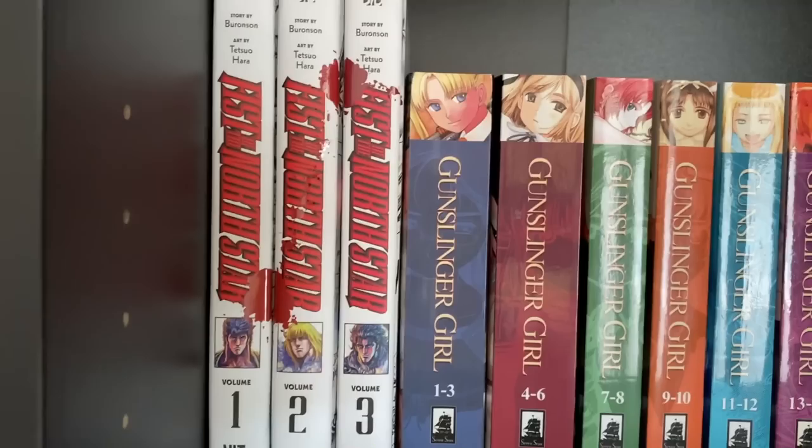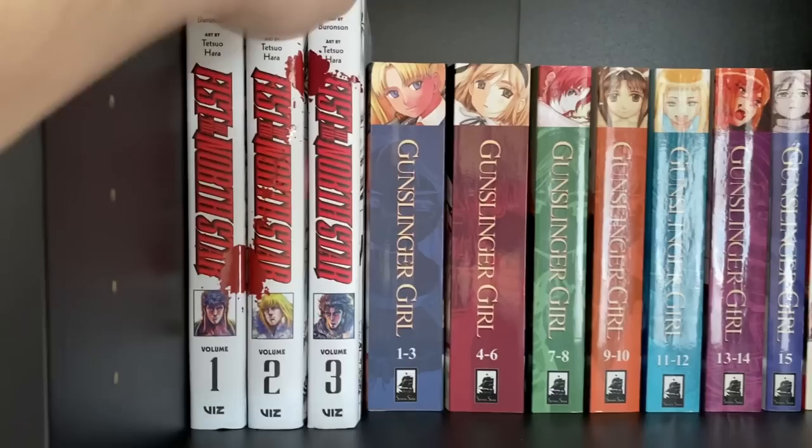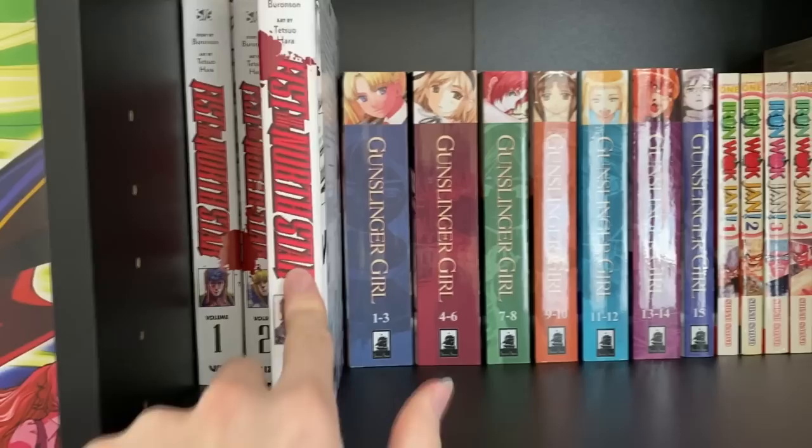We have volumes 1 through 3 of Fist of the North Star in these absolutely beautiful Viz hardcovers. I picked these up recently off of Reddit, so very lucky to have gotten a great deal for those.